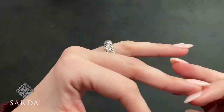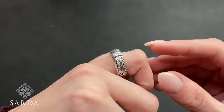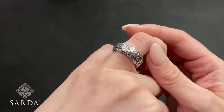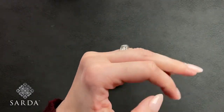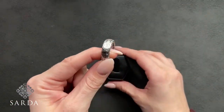So this is J2387, $79.99. This is a size 5. It is a thicker band. You can see the thickness here with that cable. It's got a little hammered detail. You can see the thickness in between my fingers. So just know that. This is a pretty true size 5 on my size 5 finger.